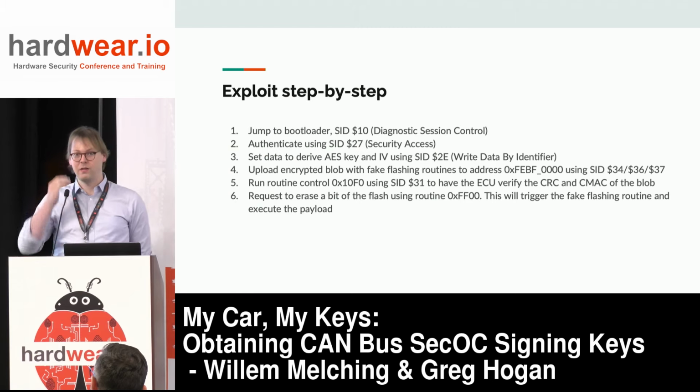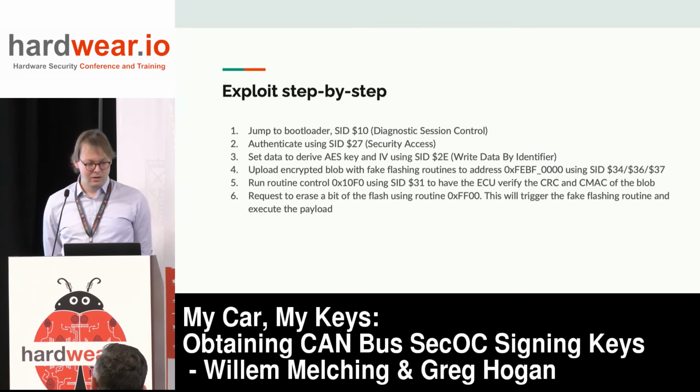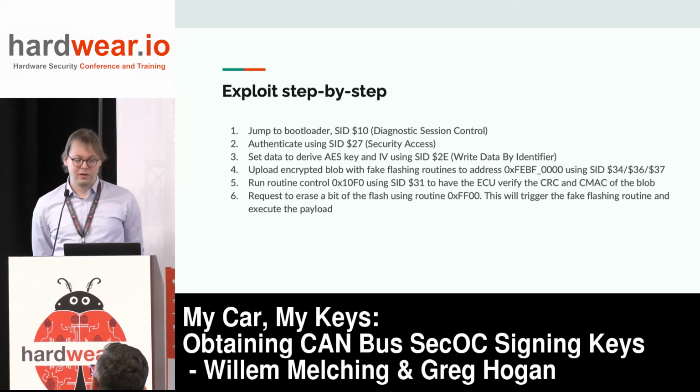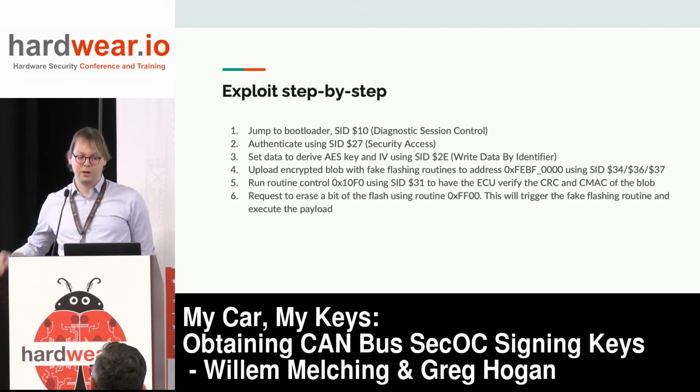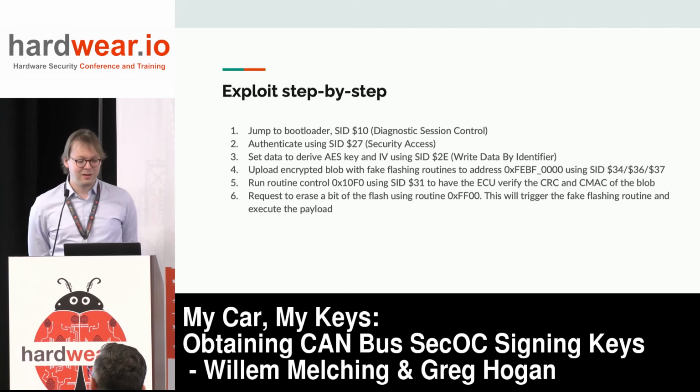So a summary of findings. We knew that the keys were in RAM, so we just had to find a way to get them out. So what we do is we jump to the bootloader. We go through authentication, which uses a seed key based on some other AES key. Then we send some data to derive the decryption keys for the blob that we're going to send. Then we upload the encrypted blob, and then we call a routine control to trigger an erase. This erase would normally call the function that was uploaded, but instead of doing an actual erase, which of course we don't want, we trigger our shellcode, dump out the contents, and then reboot the ECU.